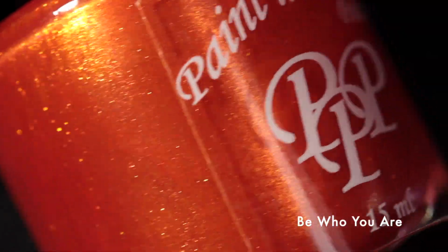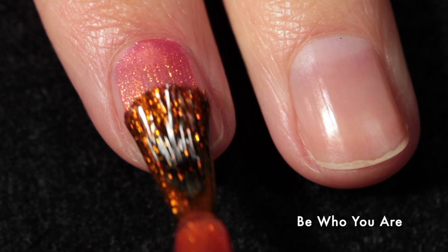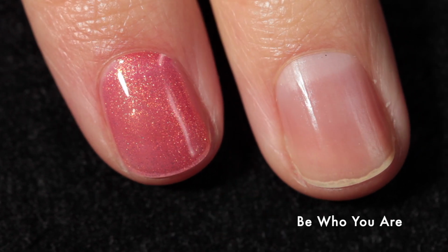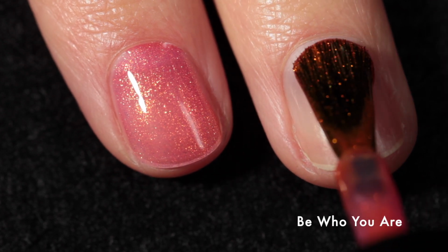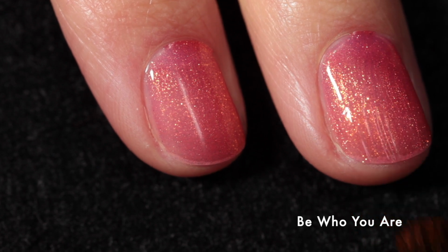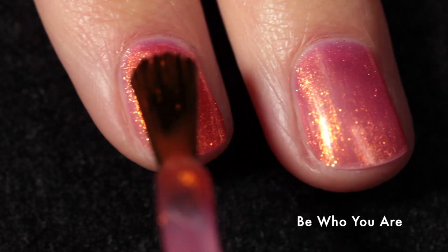Moving along, we have Be Who You Are, and Be Who You Are is the orange in the collection. This one has a Golden Aurora shimmer as well. So this one started off kind of looking a bit red, but it does come off orange once you build it up and see it in all the different lighting situations.